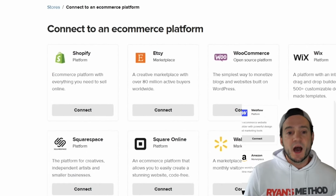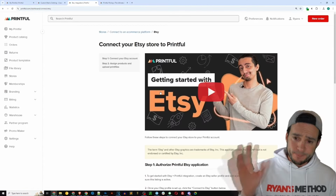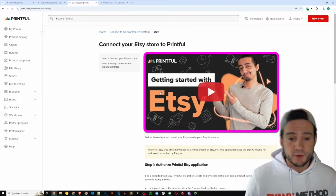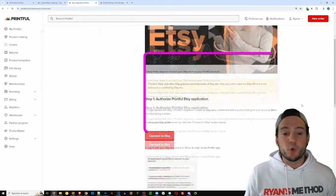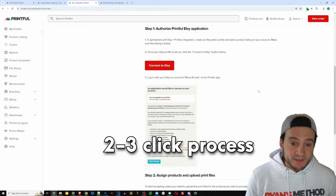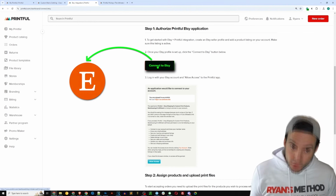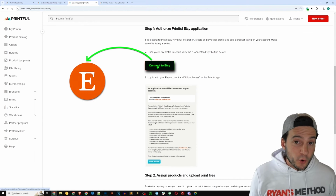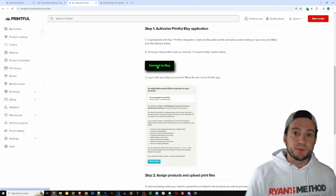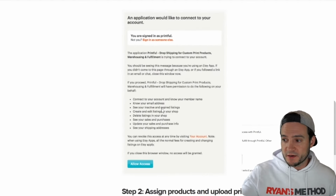So anyways, in this case, you could say, let's start with Etsy. You go ahead and click the connect button. It'll walk you through, including a video tutorial, how to get started with Etsy. The cool thing, guys, is that it's like a 2 or 3 click process. You click this button that says connect to Etsy. That's going to take you to Etsy. If you're logged in already and you have your Etsy seller account open, you just click authorize Printful. I think you check one other box and then you're good. Yeah, they have a screenshot right here. I mean, it's so simple.